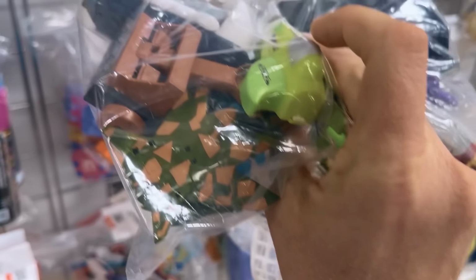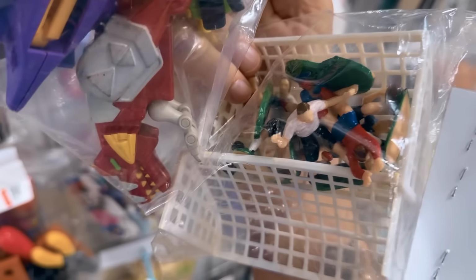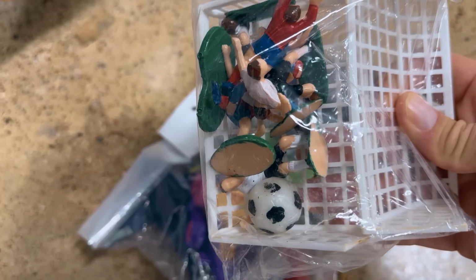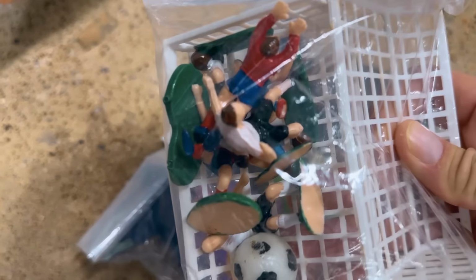There's also some other Transformers in here, and then cake toppers, vintage cake toppers. So these are some soccer players. And the cool thing is, this bag still has the ball in it.